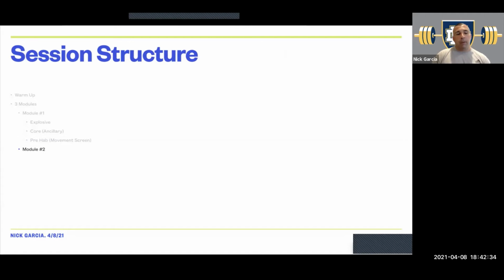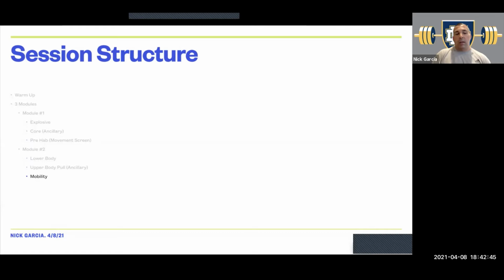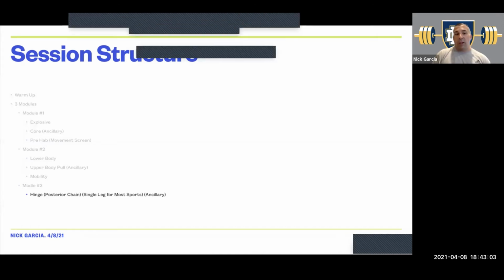Module 2: lower body movement, upper body movement, which is a pulling movement, an ancillary movement, and a mobility movement. That mobility movement can be considered a prehab movement, but normally during that mobility movement we do something that prepares us for our next module. Module 3 would be a hinge hip movement. We often call the posterior chain backs, more or less for the hamstring area.